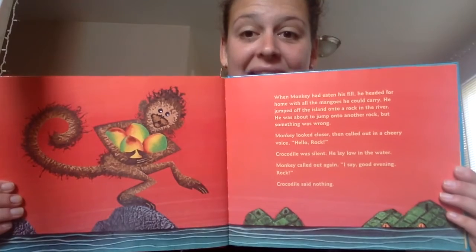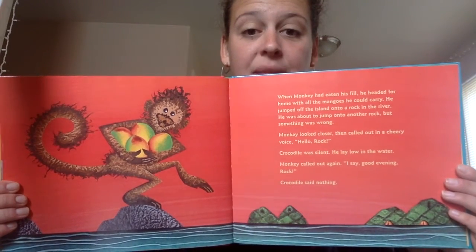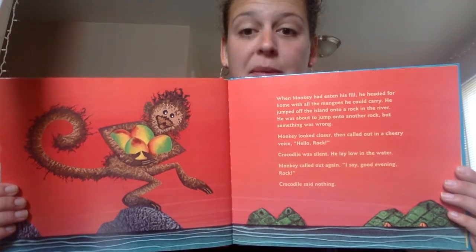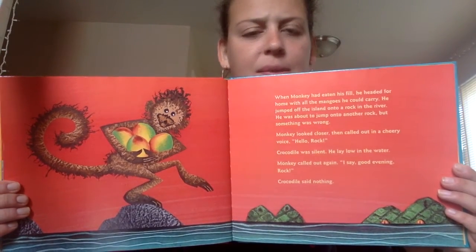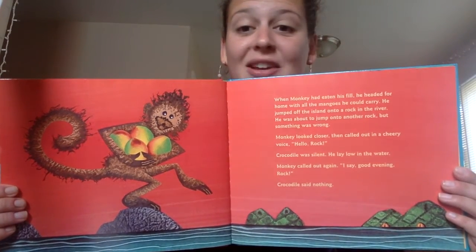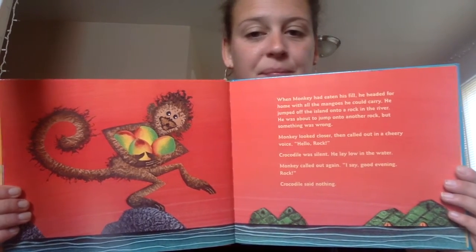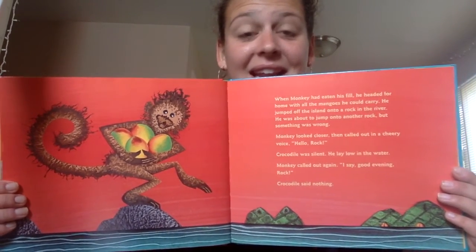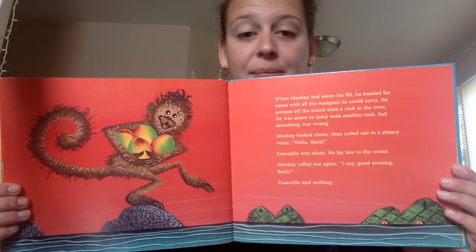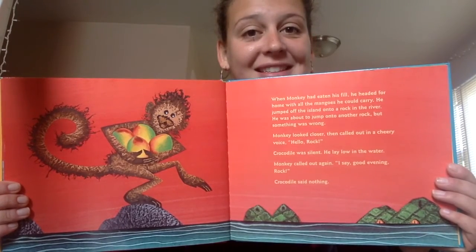When Monkey had eaten his fill, he headed for home with all of the mangoes that he could carry. He jumped off the island onto a rock in the river. He was about to jump onto another rock, but something was wrong. Monkey looked closer, then called out in a cheerful voice, "Hello, rock!" Crocodile was silent. He lay low in the water. Monkey called out again, "I say good evening, rock!" Crocodile said nothing.